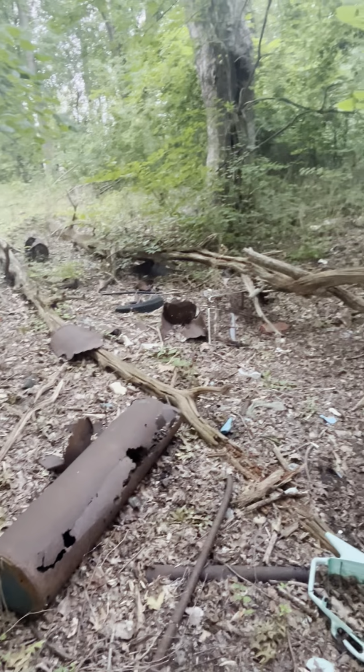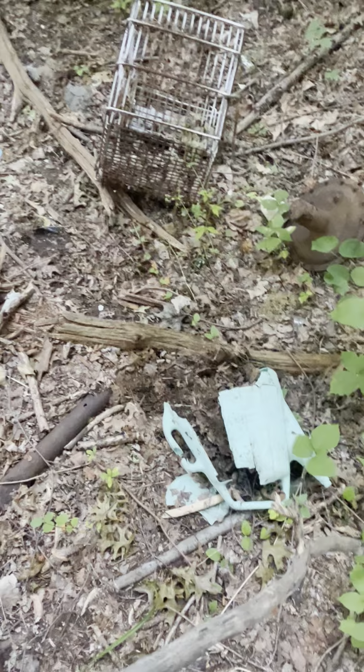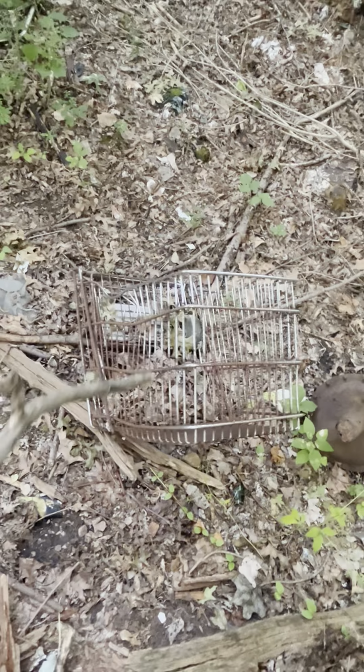Thanks for joining me today on this walk through this mystical forest dump. Oh, is that a watering can? I sell watering cans in my eBay store. I think that thing's done. Oh wow, an old shopping cart. That could be repurposed. Another one.